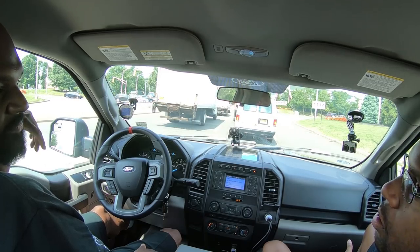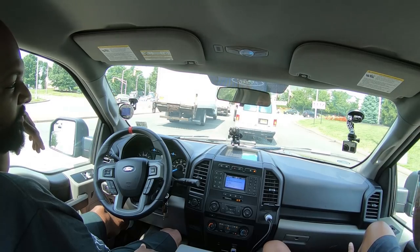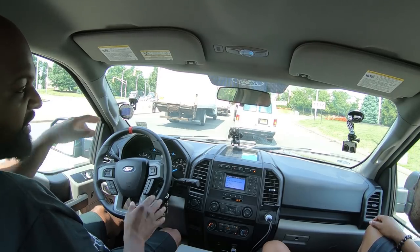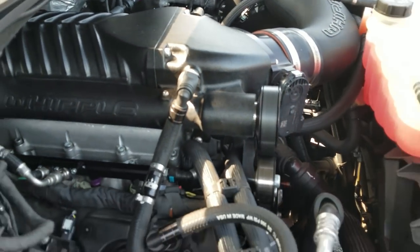We had the kit, and you figure with just the Whipple tune on 93, we were running 1140s, 1150s. So straight out the box, you threw the supercharger on, the injectors, the fuel pump? Oh, we didn't even do the pump and injectors at the time because we were just running 93. So we were just running the kit. Oh, the pump and injectors is for your E85. Yeah. Oh, by the way, this truck runs on E85, y'all.